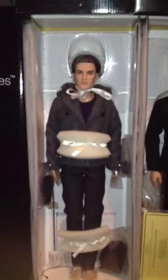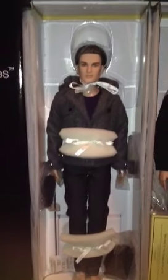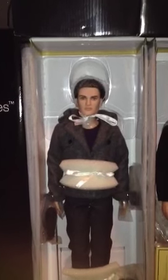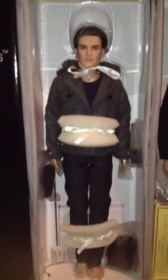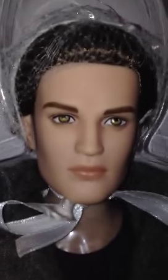First off, here is the first Edward Tonner doll ever made. He's in his usual outfit for Twilight, you know, with the peacoat jacket and everything. That's usually what you see him in on the movie. And that is his box. They all come with wrist cuffs, socks, and shoes. So I think that's pretty cute. And there is his golden eyes.